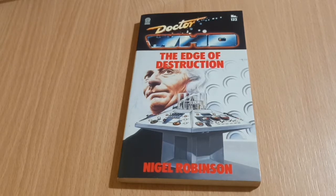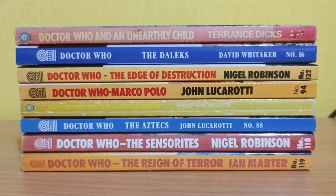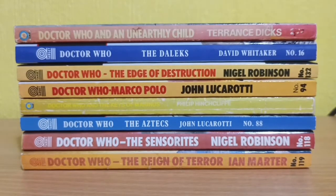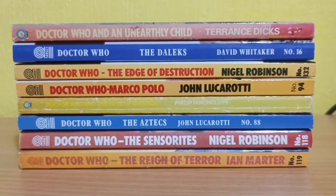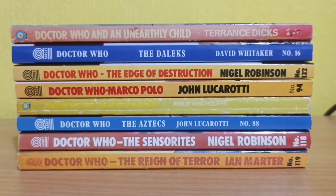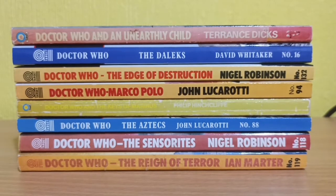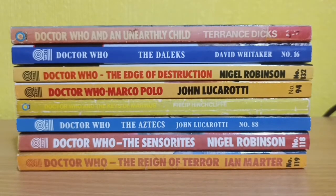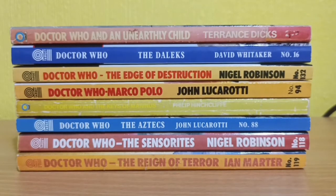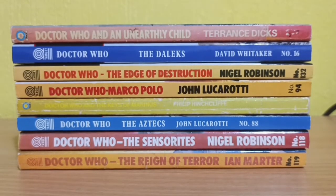And finally, the thing I'm most pleased about is I have now completed season 1. Yeah, there you have season 1 in Target paperbacks, which I'm very pleased with. They're not all first edition or mint condition by any means, but I do have every single one of them, all 9, which is, I think, the most stories in a season of Doctor Who ever, apart from season 3, which had 10, if you count Mission to the Unknown, which some people don't.